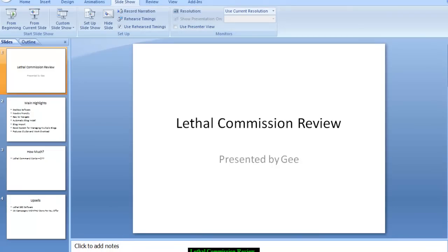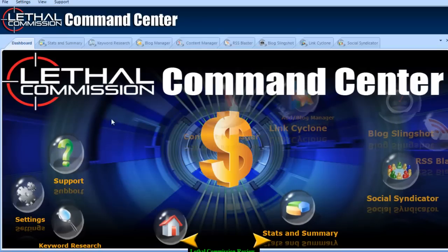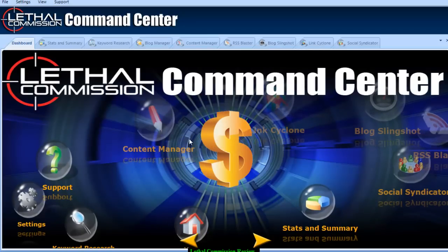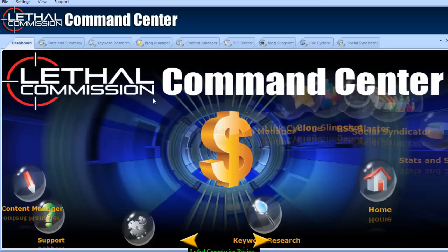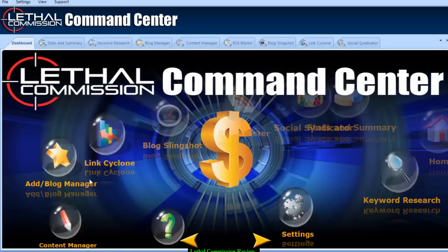All right, let me open it up. Here is Lethal Commission Command Center. It is really cool. As you can see here, you have these bubbles floating around in cyberspace with a big dollar sign right here. These are the various areas of the software that you go in to do your various tasks. So you have right here the content manager, you have support. Over here you have settings. There is stats and summary, social syndicator, blog, slingshot, and a whole bunch of other things. You just click on the arrow and it cycles and shows you more stuff. It looks pretty neat for a desktop application that you just launch and do your work on. So let's start right here.